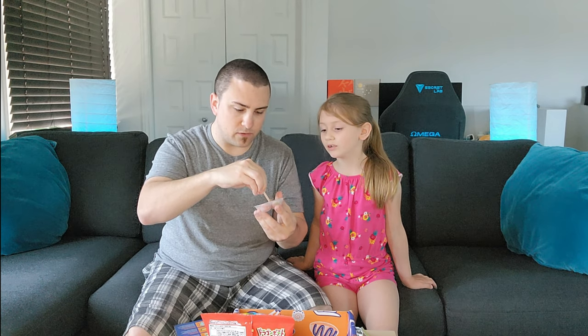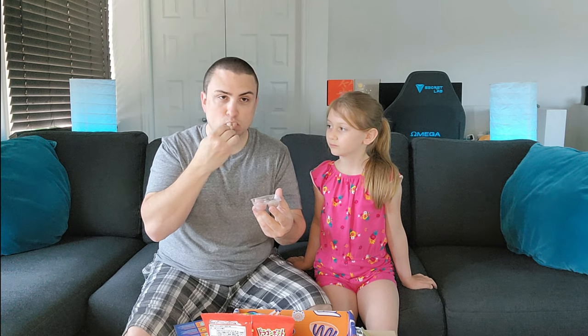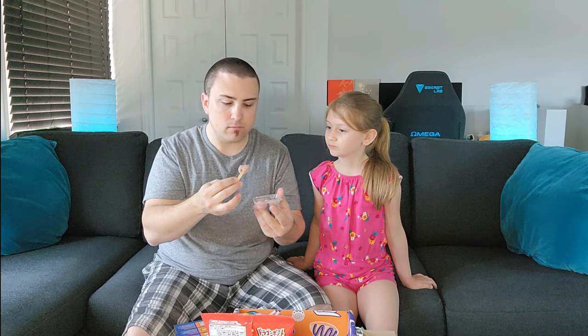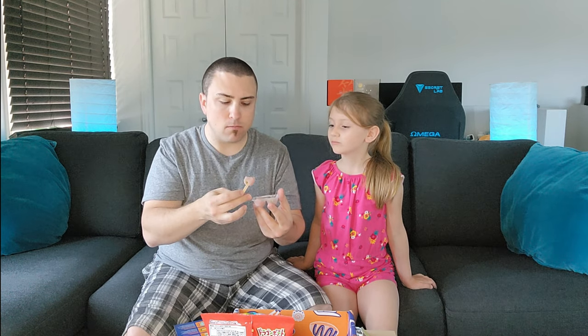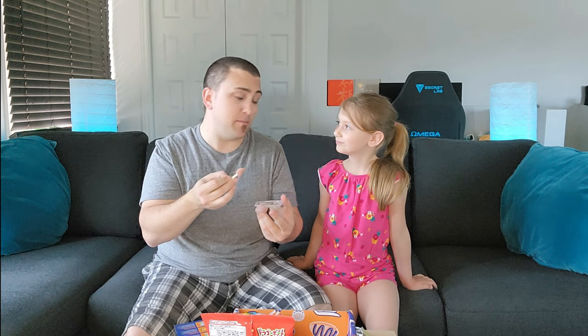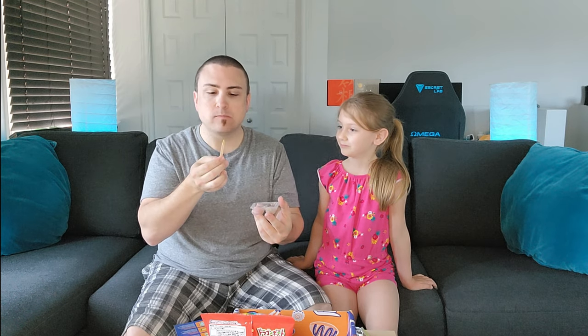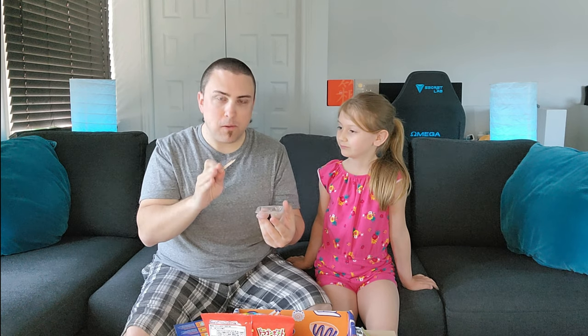So let me grab this first one. I'm gonna give this a taste. You can definitely taste the matcha inside this mochi. I don't think you're gonna like it. It's pretty bitter. Very chewy. Mochi in itself is a rice paste on the outside, so it is very, very chewy. You can actually choke on this really easily, so if you're eating mochi, take your time.